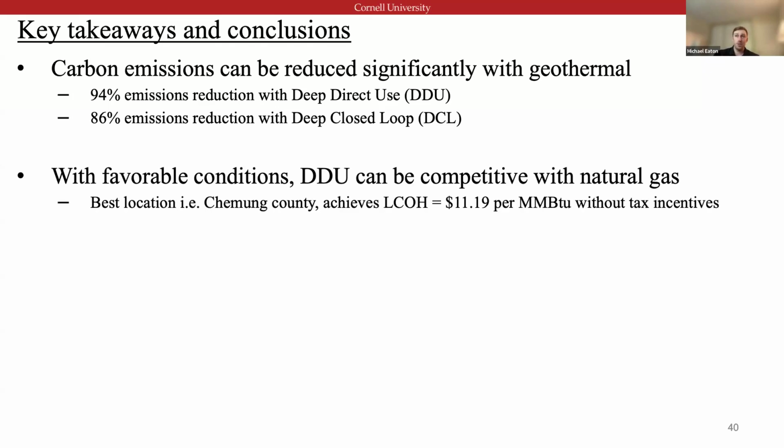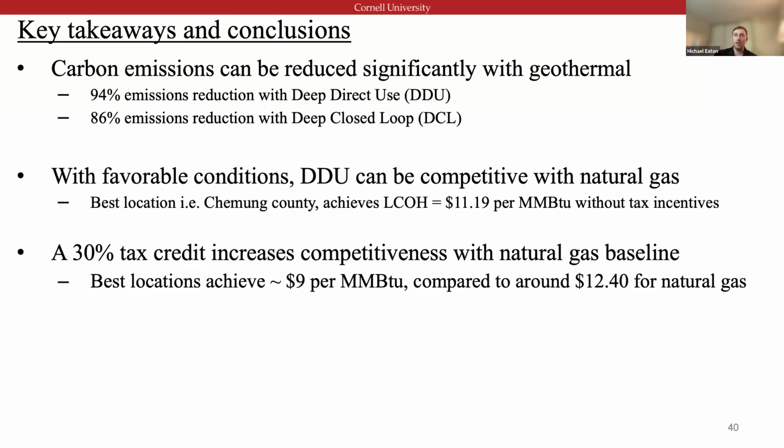But with favorable conditions, the deep direct use system can be competitive with natural gas baseline, even on its own, so without tax incentives, depending on the location. But after a 30% tax credit is applied, it becomes much more competitive. So the best locations achieve somewhere around $9 per million BTUs compared to around $12 or $12.40 for natural gas.